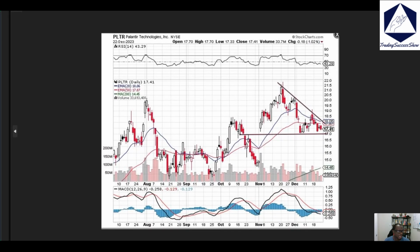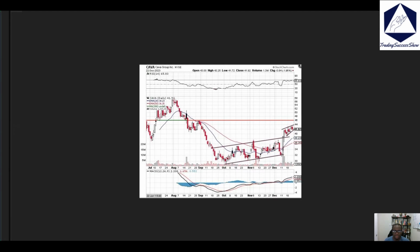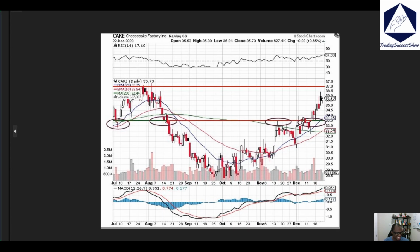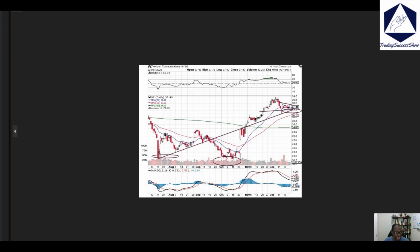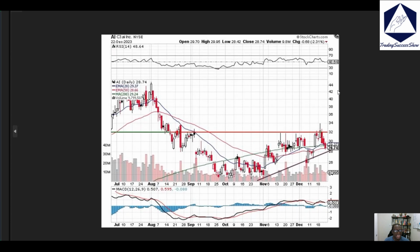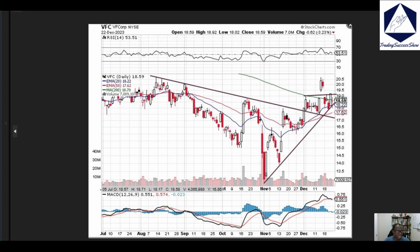Also, I'm gonna be looking at Palantir for that move. I'm gonna be looking at SOFI as well. Also looking at Carvana and Cake as well. Who doesn't love cheesecake, right? Also, we talked about Walgreens, talked about VZ. IBM also is another name as well to watch in the coming days. Bumble, BMBL, that is also another name. Keep an eye out on AI because we're still working the 200 moving average, so that will come into play at some point. VFC is another name to actually watch to see if momentum can really push to the upside.